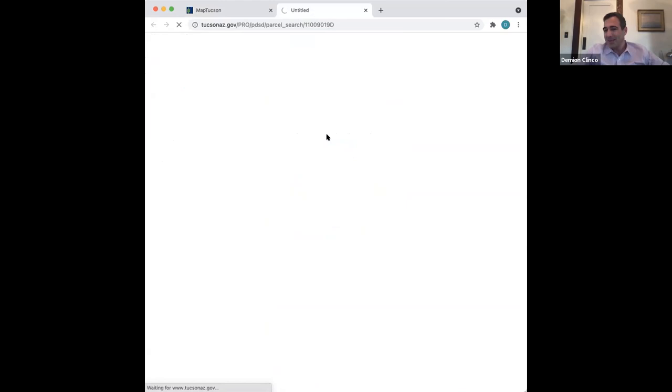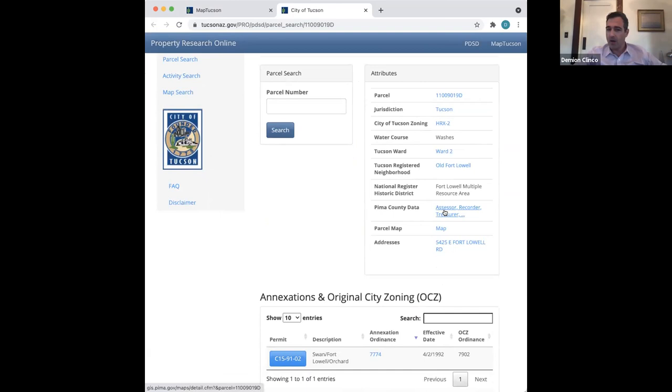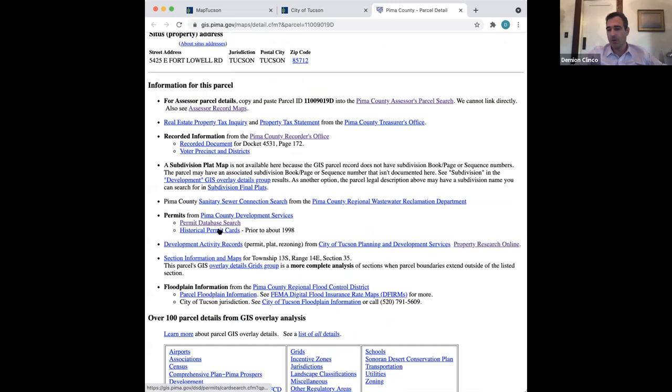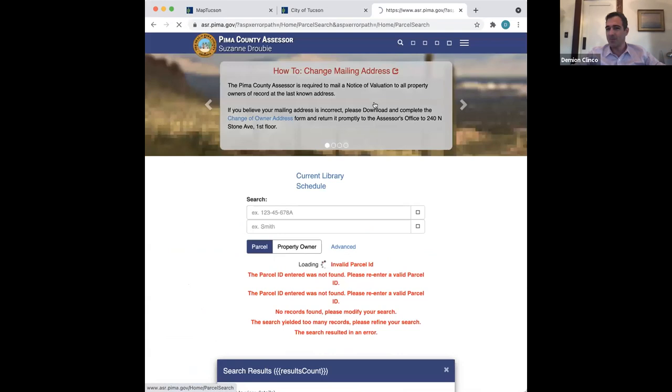So when I was talking earlier about finding the property record card, you click on the assessor record card here. And this takes you to this really nice overview. It tells you general information, how big the property is. It also shows you historical permits. And what we're gonna do is go to the Pima County Assessor search up here. So you just copy this number. You used to be able to click directly, but somewhere along the way, you now have to copy and paste.